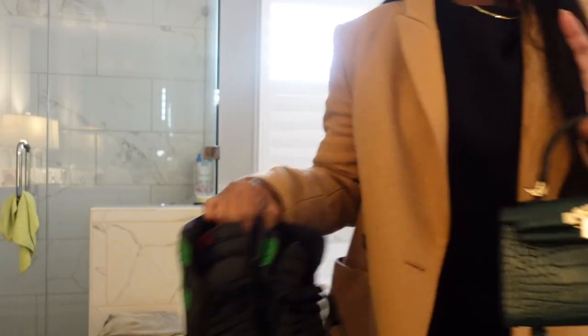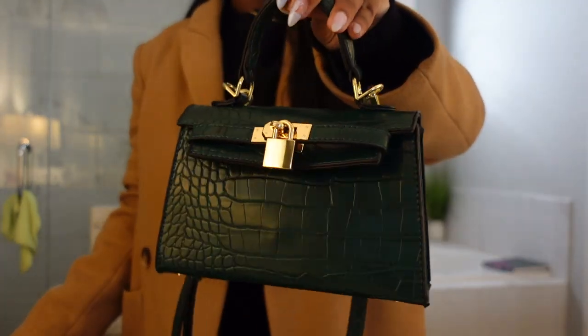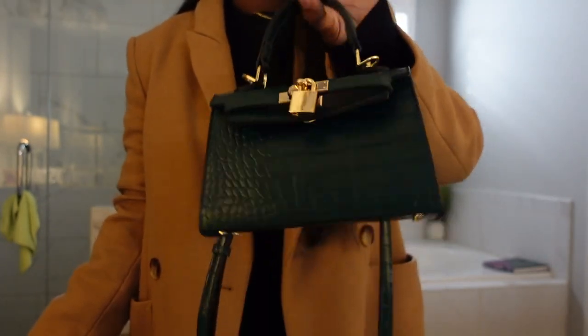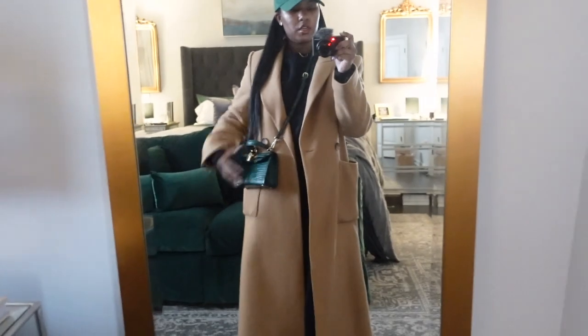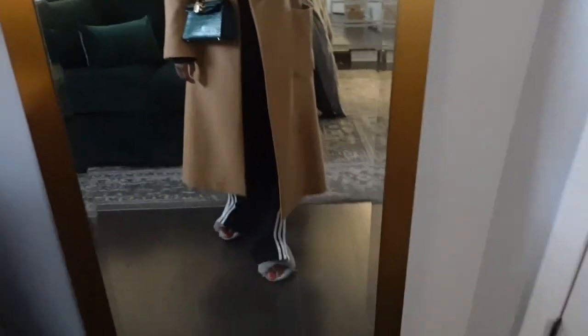Yeah, it's the fit. And then I got this cute bag from Princess Polly that I'm gonna pair with it. It's so cute. It's this pretty emerald green. So yeah, super comfortable, super casual. Of course, I don't have my shoes on yet because like I said, I don't wear shoes in the house.